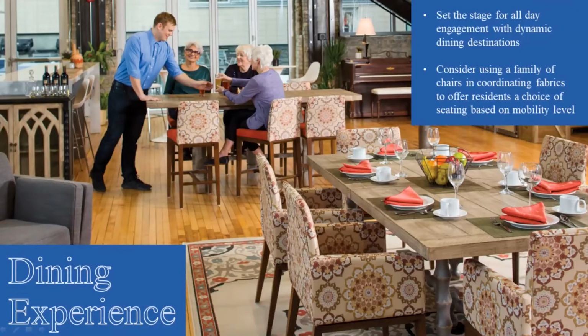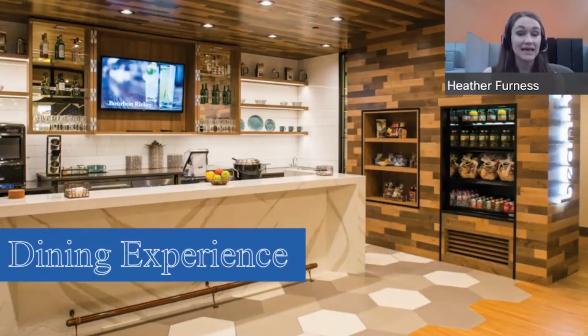Really, I personally have been having this conversation more and more with the clients that I work with. So many older buildings don't necessarily have a lot of built-in common space, but they do have these really large, expansive dining rooms. And oftentimes we will layer collections and types of furniture so that the space isn't being confined to dining only. It helps break things up and encourage residents to enjoy the room all day long. You can set the stage for all day engagement with these dynamic destinations.